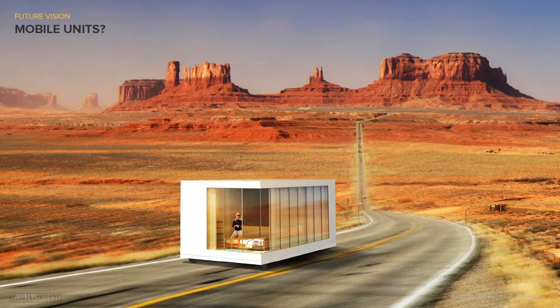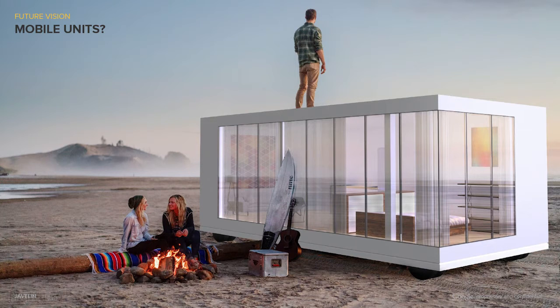You can also imagine a self-driving home, maybe one day. We put wheels on these things, they navigate around the countryside, or take you to the beach for your surf trip.